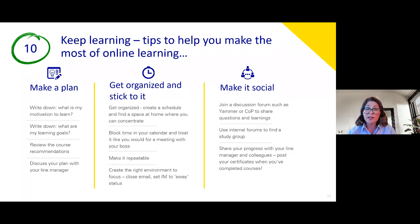I know it's very easy to get pulled in many different directions while you're online. You've got meetings, you've got emails, you've got IMs that might be popping up. So if you can eliminate some of the distractions, that's super helpful because it allows you to focus and avoid that context switching where we know you lose value whenever you switch between different things. So get organized by creating a schedule, eliminating those distractions.